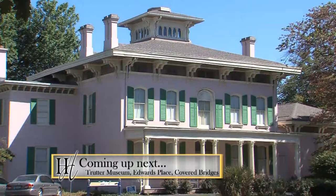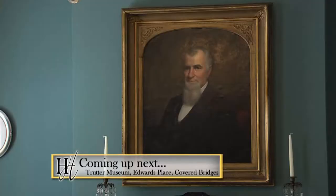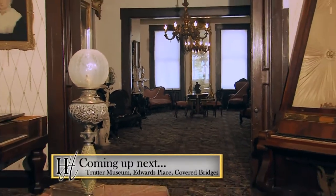Staying in Springfield, the next stop is Edwards Place, the oldest home in Springfield still on its original foundation. The home also has ties to Abraham Lincoln.